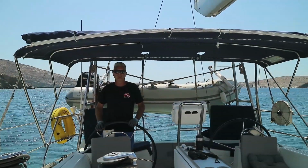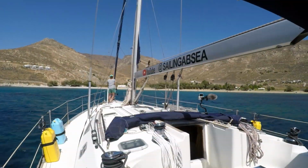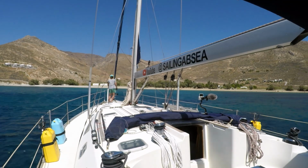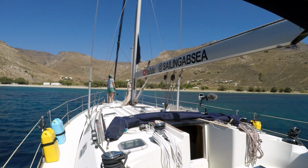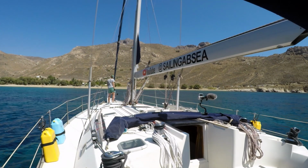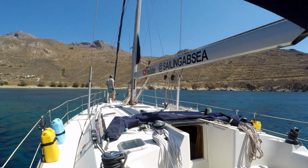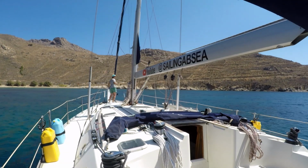Where we are here on the south coast of Serifos, we're in a bay. It's quite a big bay, but unfortunately only the eastern section of the bay is available for anchoring. The western section of the bay has got a lot of chains on the floor from, it looks like, some sort of mining industry in the past, and they've left a lot of debris. So that's not a good idea to anchor over there. We dropped in 6 meters.